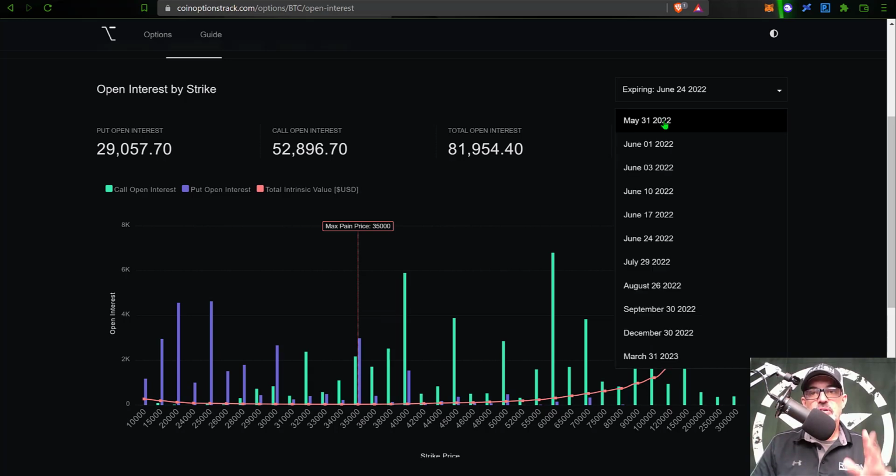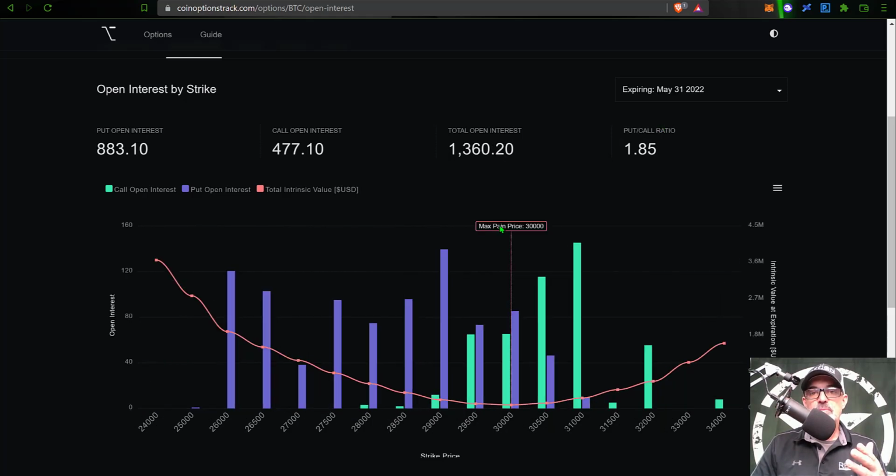Now, if we look at the options that are actually expiring tomorrow on a Tuesday, but it is the end of the month options, the max pain price is $30,000. So the bulls really want to keep this price above $30,000, and right now we're at around $30,006. But if the bulls could get the close above $31,000, that would even be better for the bulls and a little more painful for the bears.